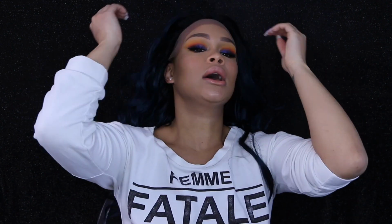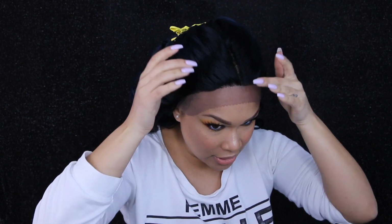Let's go ahead and clip this hair back so we don't cut any of the hair. Let me go ahead and cut the lace off. I do not think I am going to pluck this hairline because I'm just too lazy, and I want to see if this is a unit that I can just throw on and that you guys can just throw on without having to do too much to it. So let's see. I'm gonna go ahead and pop this off. Sometimes I cut with the lace on my head, sometimes I cut with it off. It's just depending on how I'm feeling today. And today I don't feel like cutting it on my head.